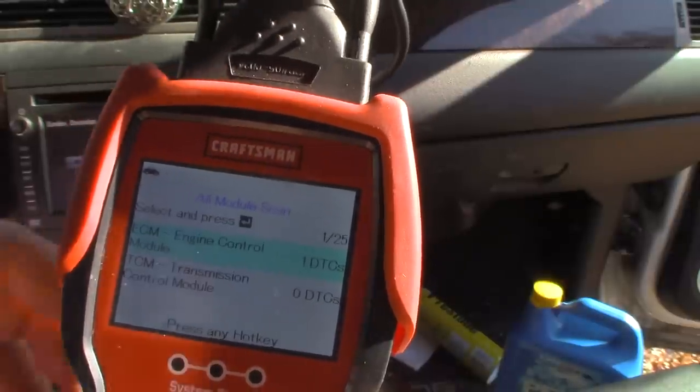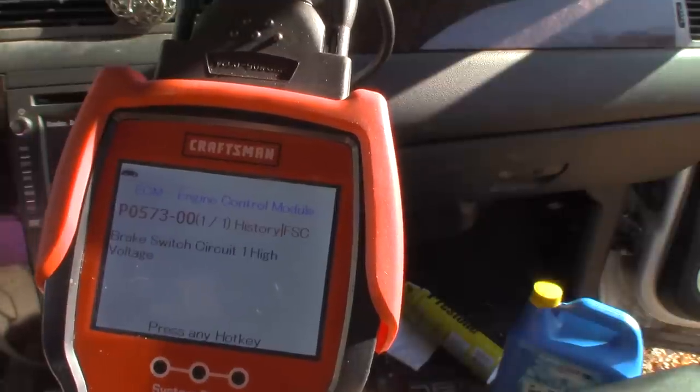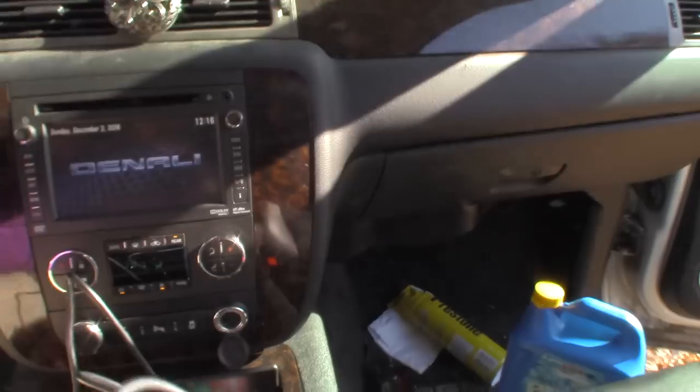All right, so we got one DTC in the engine control module. Oh, brake switch circuit 1, high voltage. Well, that's interesting. All right, hang on, it's my wife.